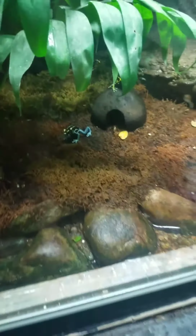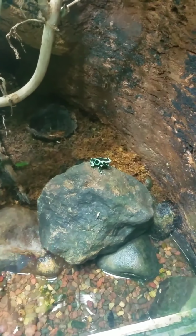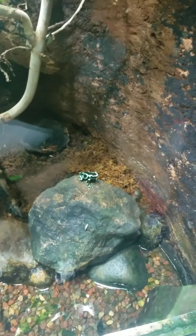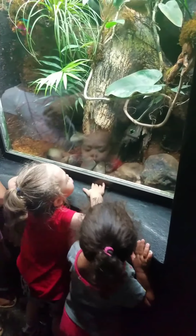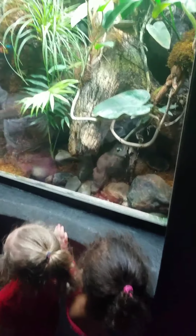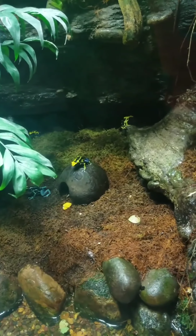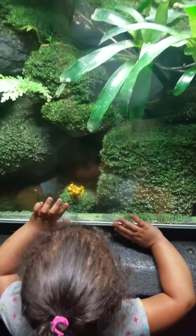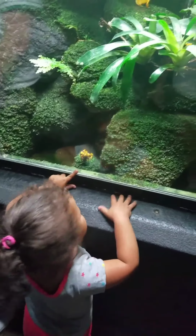Look at them frogs. Debbie, you like the frogs? Mommy, it's fun right there. Look at them frogs. Mommy. Look at these frogs, Ty. Mommy, it's frogs. Look, my frog. Oh, see the frogs? Mommy. You see? Where's the frog, Debbie? Right here. Oh, it's right there.